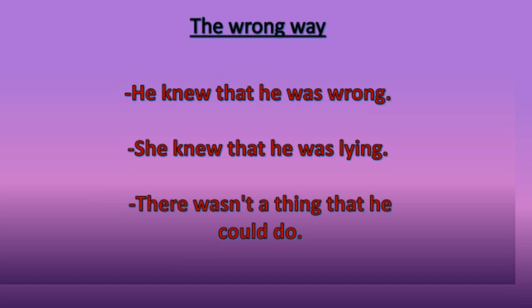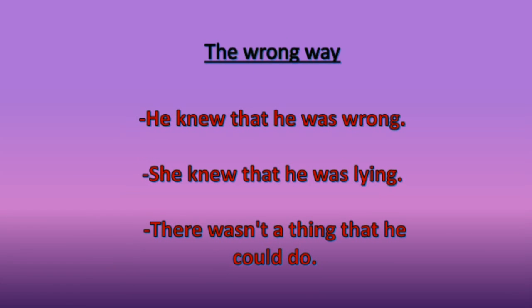The next slide here is three sentences which use the word incorrectly or unnecessarily. He knew that he was wrong. She knew that he was lying. There wasn't a thing that he could do. As you can tell, these three sentences all have a needless that because once we read them without the word in there, they read much more concise and clearer, to the point where I'm flabbergasted as to why anybody would put the word in there to begin with.